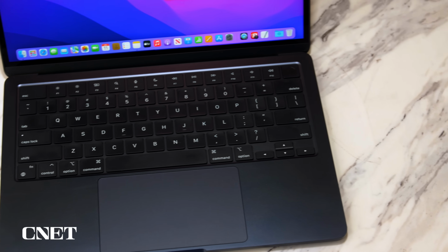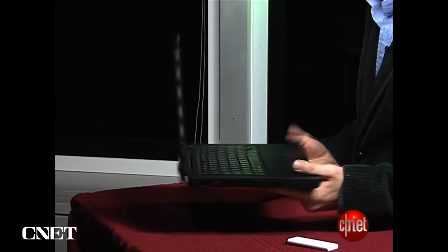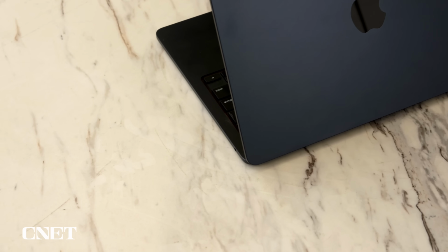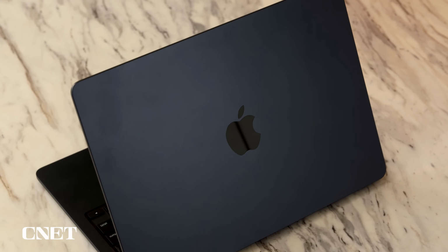Midnight, which is a deep matte black that reminds me, and should remind you, of course, of the old polycarbonate black MacBook, that classic laptop from the mid-2000s. Really one of my all-time favorites, and I've been waiting a long time for that look to come back. And of course, when I got a chance to get one of the new MacBook Airs, I had to make sure I got that midnight color.